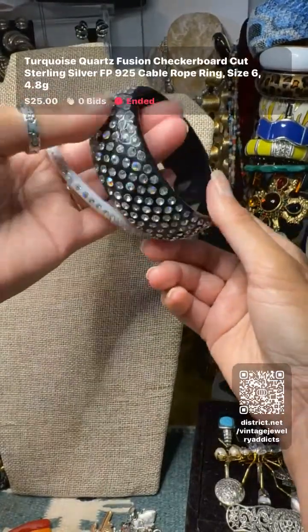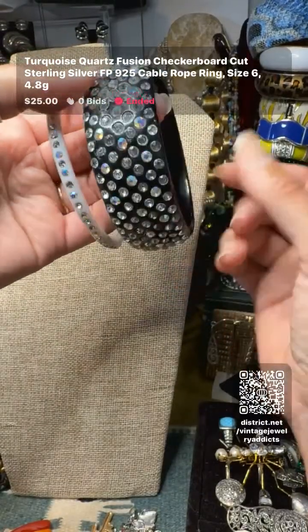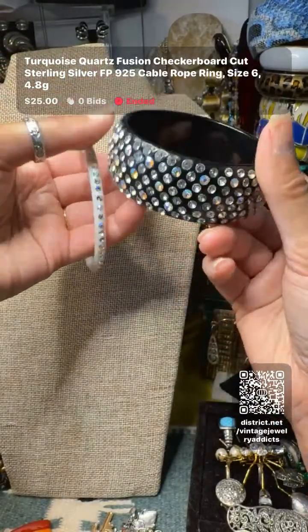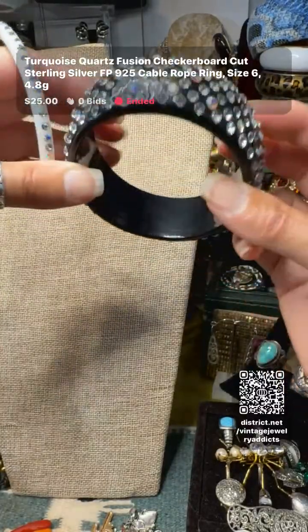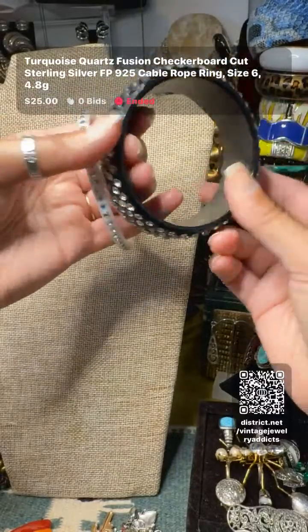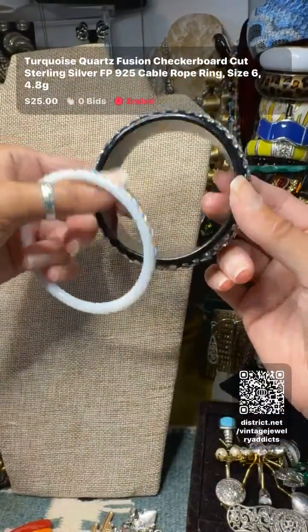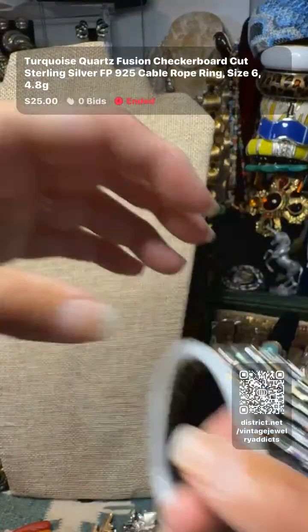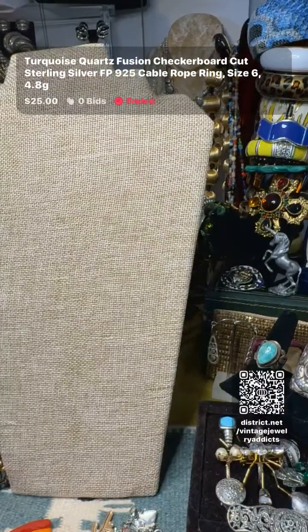But just a great vintage, maybe 80s. I don't think it's quite as old as the 1950s ones and the 60s ones. I think it's more like the 80s redid a lot of this stuff, but it's really nicely made, very nice quality, very thick, and just a nice bangle. I'm going to put that with the Cookie Lee over there.